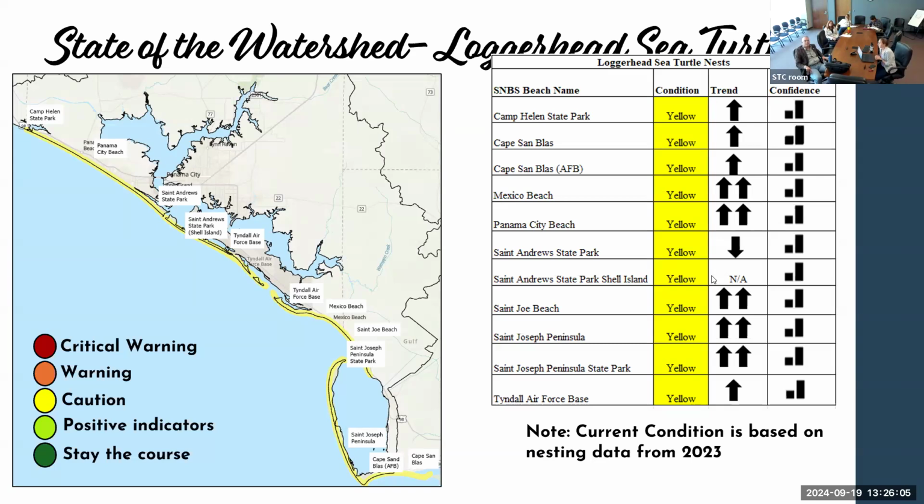All right, any other questions? Are you only focusing on loggerheads because they're the most common? Yes, we do have the data for the other species too, but for the report and the dashboard, we really wanted to focus on the focal and most common species. But we have the other data, so I could see us talking about it in the report, but not necessarily using it to build the condition.